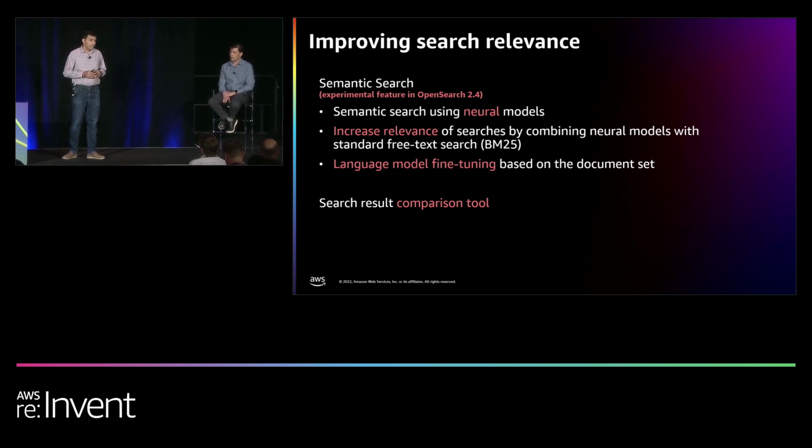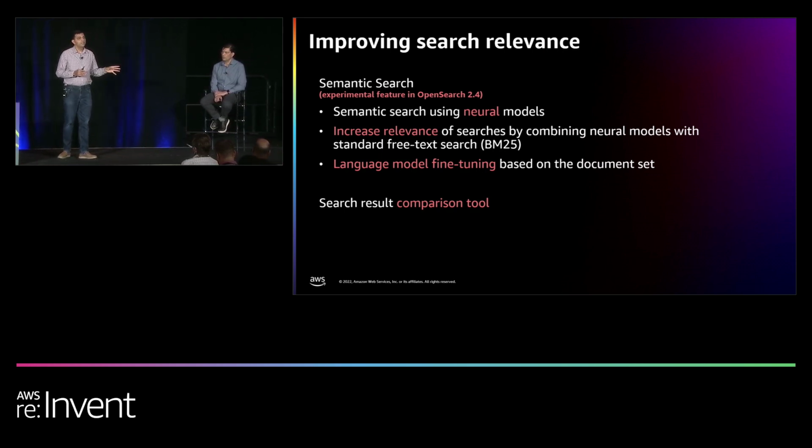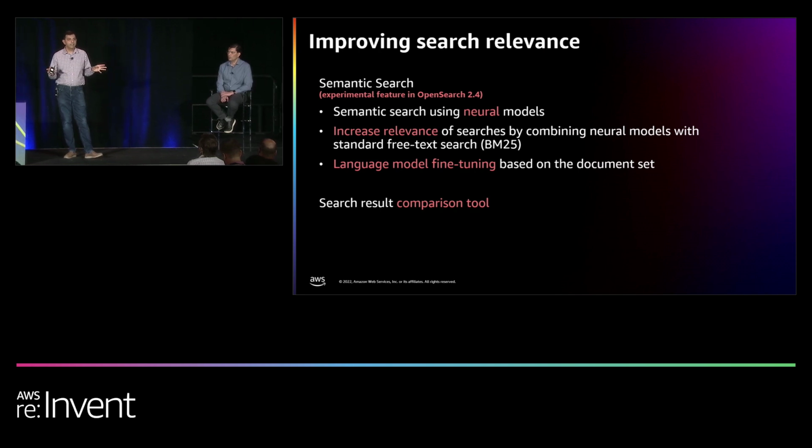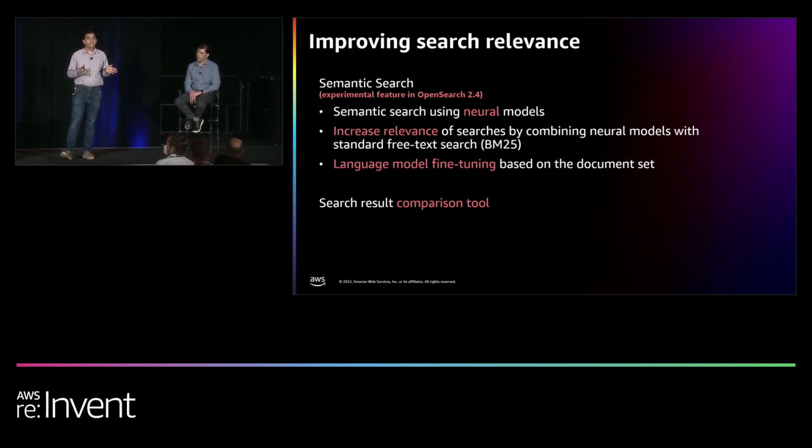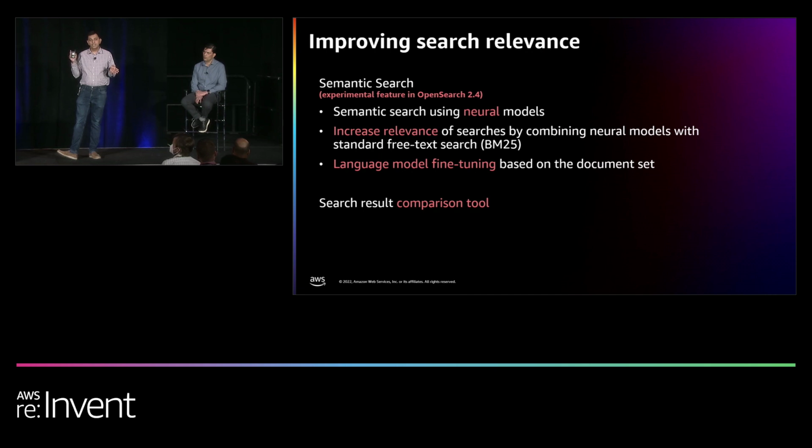We've also released this comparison tool that lets you compare results from one technique to another. And finally, one of the key things that we've done, which is differentiating and unique, is being able to combine BM25 and this semantic search capability. Because there are scenarios where semantic search actually does not work as well, and keyword search does a really good job. And what you want to do is be able to combine BM25 and the semantic search in a way that gets you the best results for both these use cases.